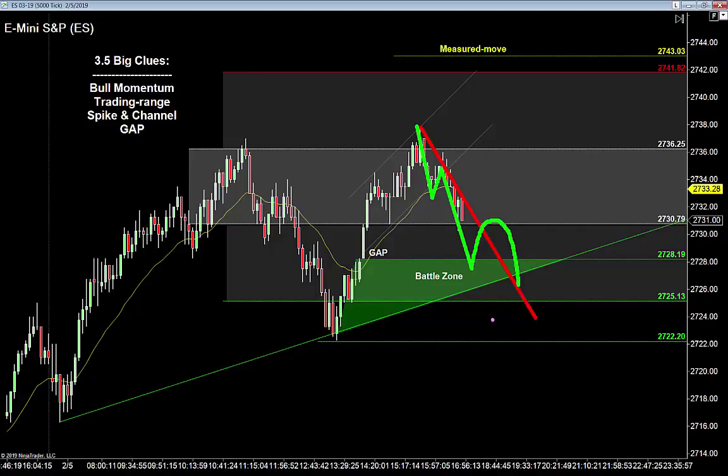Now, once I get that two-legged pullback off that low, again, we're filling the gap. We're going back towards the deepest part of the two double tops here, right? That's the trick. And then, of course, now we look for failure, right? So moving average comes over. Failure into strength. Strength into pullback.